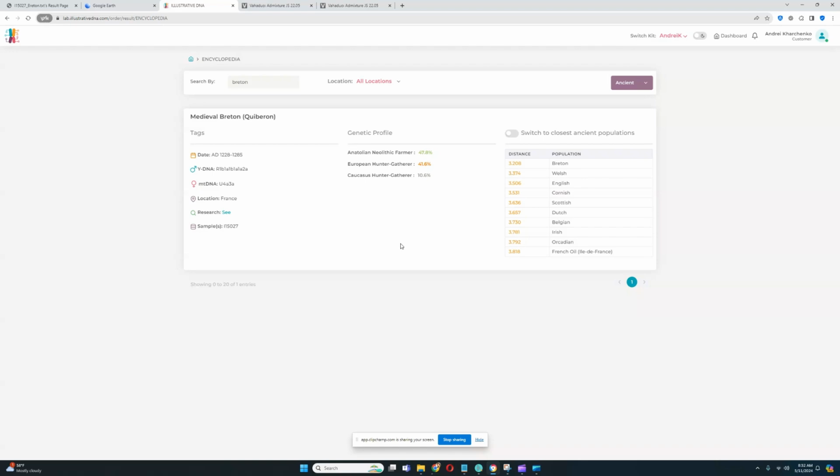So with Illustrative DNA, he is closest to Bretons, Welsh people, and English. These are the three closest populations to him. As you can see, his mitochondrial lineage is U4 and his Y-DNA is R1b.